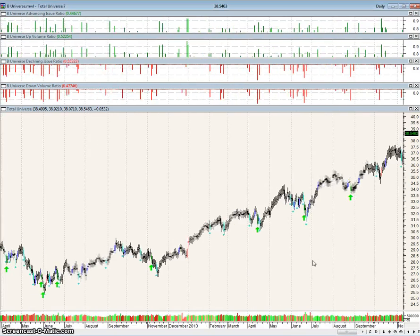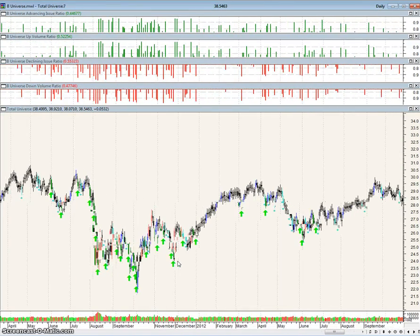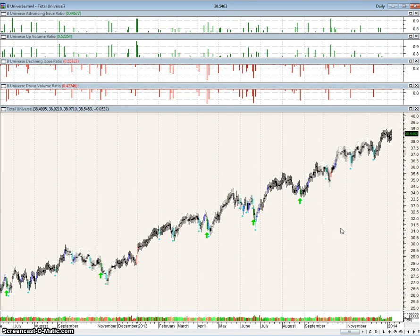And the reason I say that is because if we go back here to the last big downturn, look at all those 90% days. They're all over the place. So do not bank on this indicator alone, but it is something good to keep an eye on.